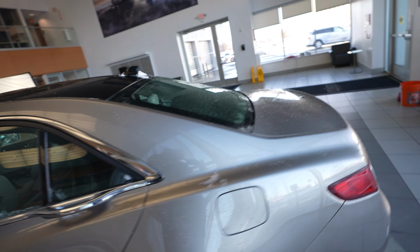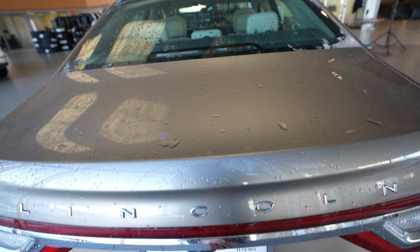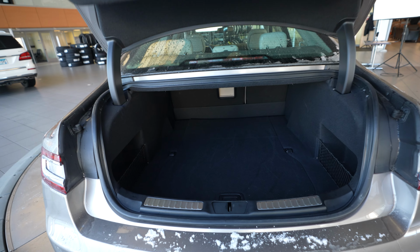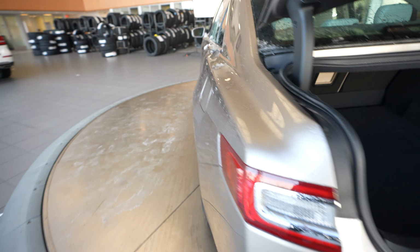and come around to the back. You can see our Lincoln badging here, and power opening and closing trunk. Push button to close.